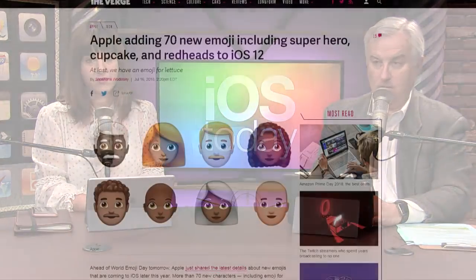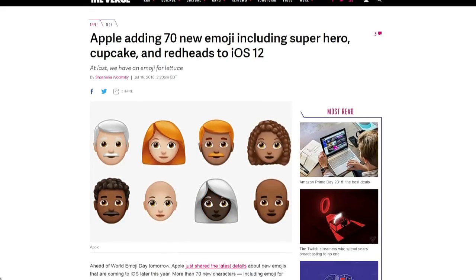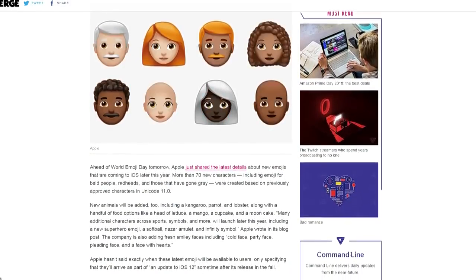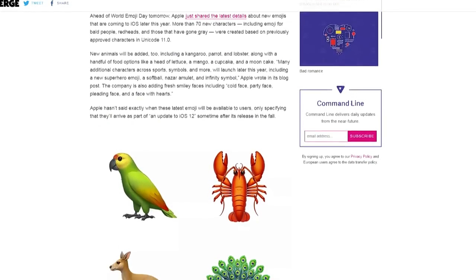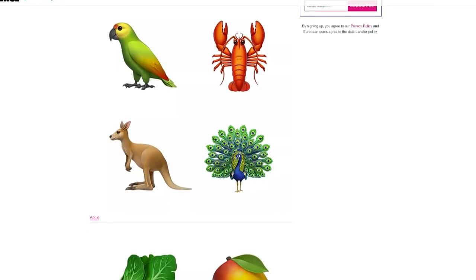I like it. The other huge news is Apple's adding 70 new emoji to iOS 12. If you're watching this on Tuesday, today is World Emoji Day. Oh my God. Redheads, gingers finally get their fair share. I think you could get in trouble with the cupcake emoji. You have to be careful with that one. Really? Like if I said, hey, cupcake? Exactly. Send a kangaroo or a lobster instead. I like the peacock. You can send me a peacock emoji anytime.